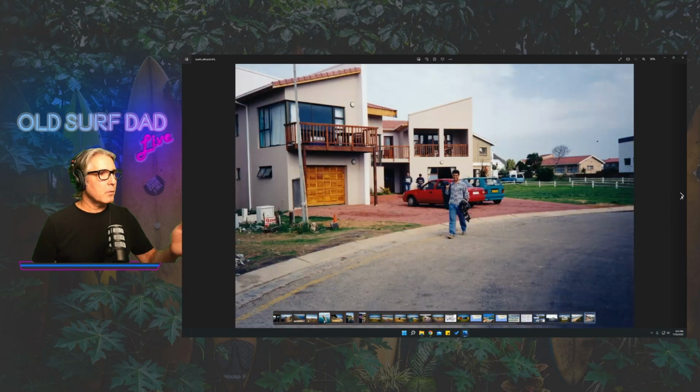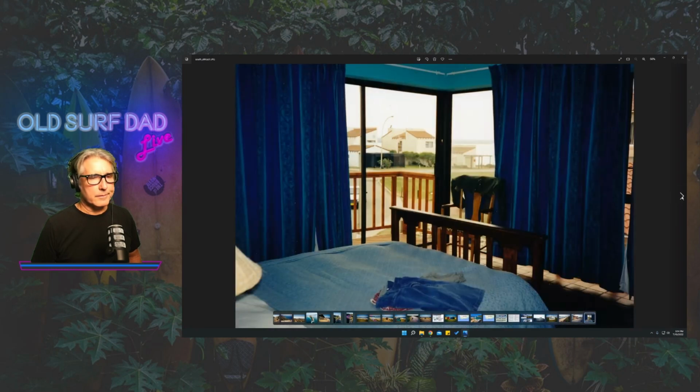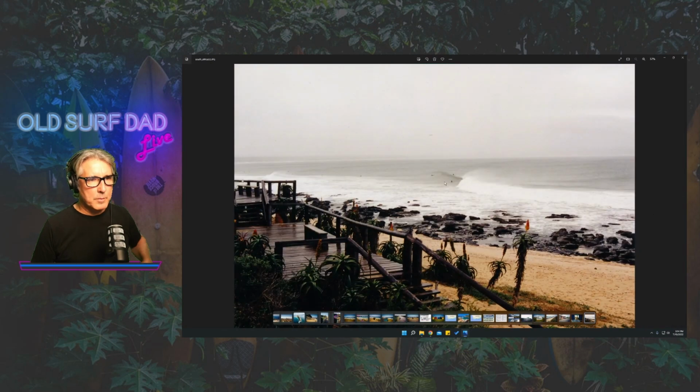But, oh, by the way, here's my place. This is where I stayed, right there on the left. And that's an Australian guy that we were hanging with. He stayed in my same apartment condo place. And then here's my room, and it overlooked Jeffreys Bay. Like, you could see it reeling off down the end there.